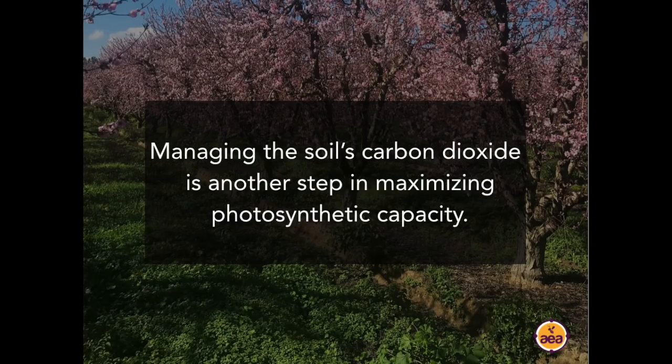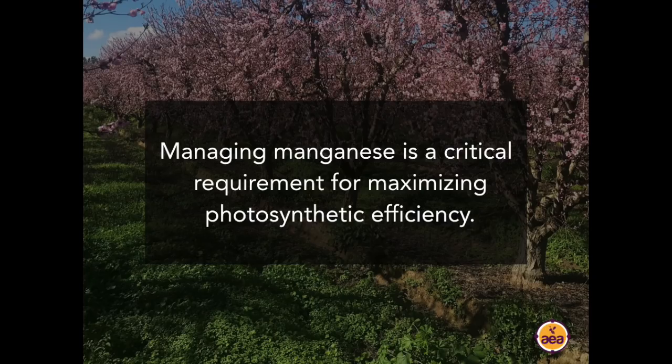Carbon dioxide: many soils lack adequate active carbon, microbially active carbon, and often aren't able to release enough carbon dioxide when the plants actually need it. And then, of course, we have tillage and other practices on some soils where we lose too much carbon dioxide when the plants aren't capable of absorbing it. And then the fourth piece is manganese.